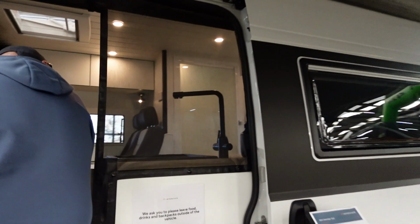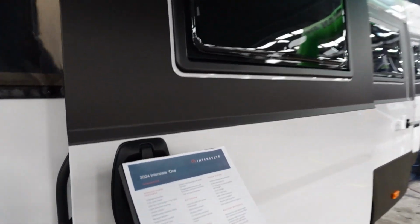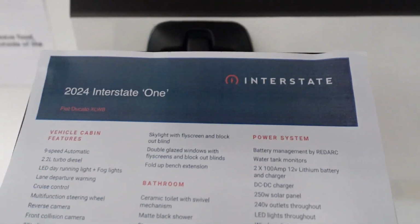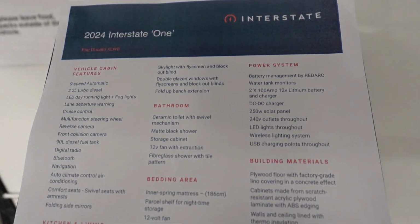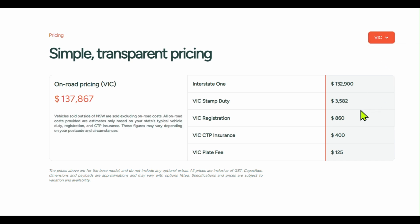Now they also have a second model on display. It had some optional extras fitted, but you have this huge awning with LED lighting. This particular model has fly screens fitted. Here is your brief rundown of specifications, but looking on their website you can easily find your local pricing, as each state has various on-road costs, and if you use their converter on their website it makes it easy. Just select your state and it will give you a full rundown.